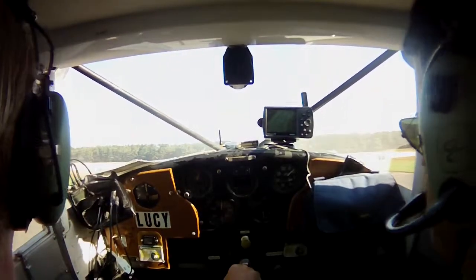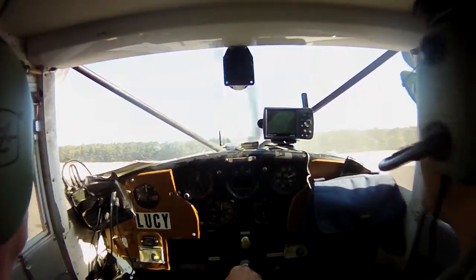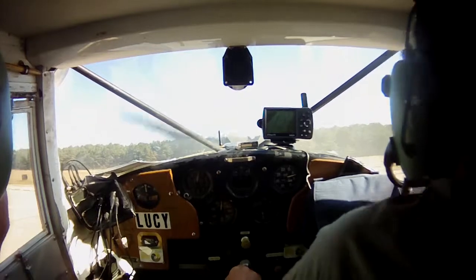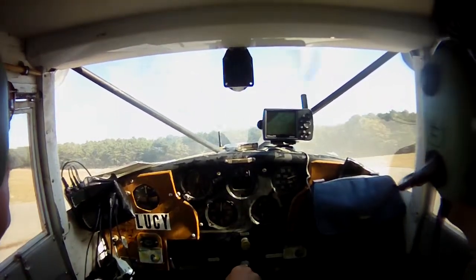Now it's a straight push. You may have to tap throttle all the way back, and you may have to tap on the brakes to slow down before you turn at the end. Depends on how much wind we're gonna get on this one. There you go, that's a good slowdown right there.